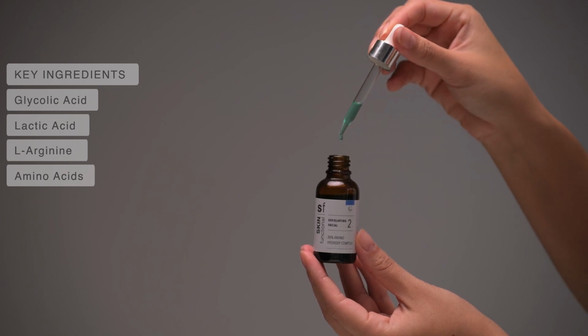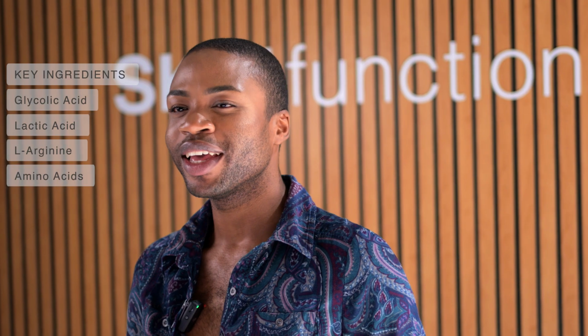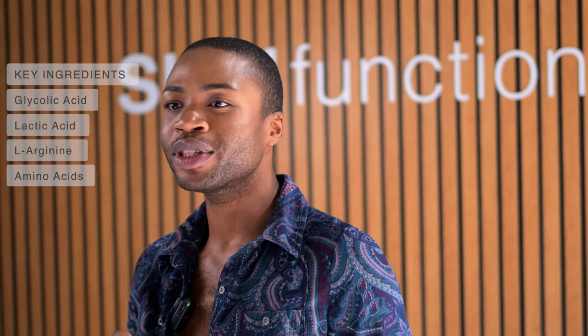This has a combination of 20% glycolic acid and 10% lactic acid. This exfoliator can be used across all skin concerns for oily and combination skin types.